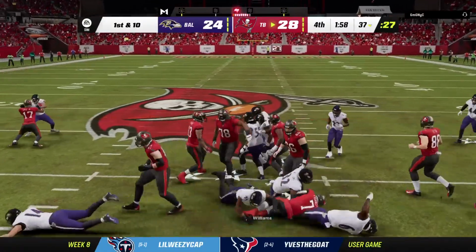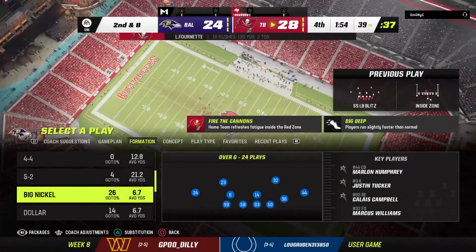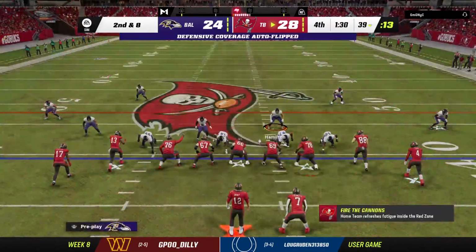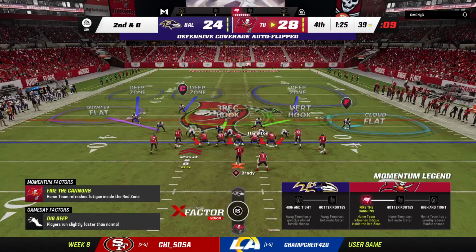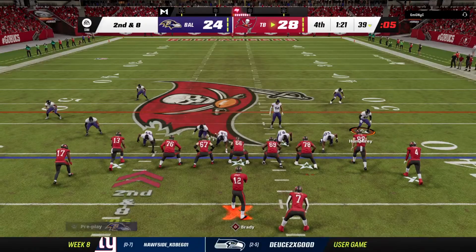Fournette running out of the gun. And he'll fight forward on the straight-ahead running for just a couple of yards. 2nd down. That's it. That's what you want. Straight-ahead positive gain. Just keep that clock ticking. This, in all probability, another run here on 2nd and 8.